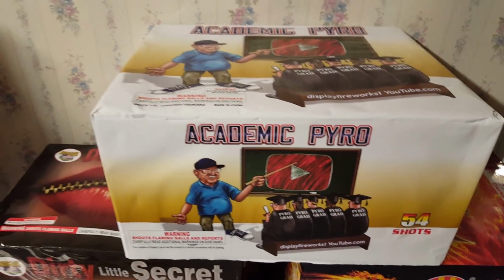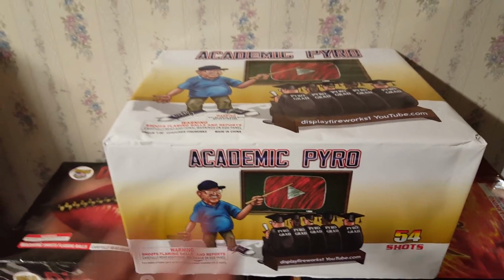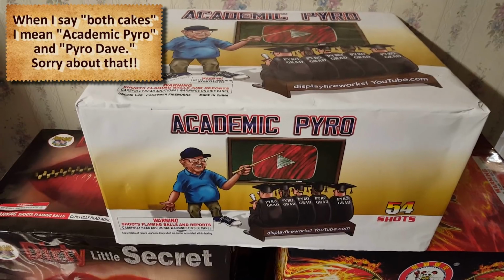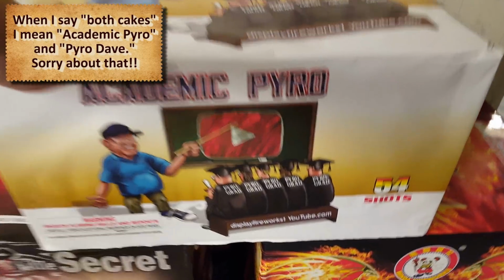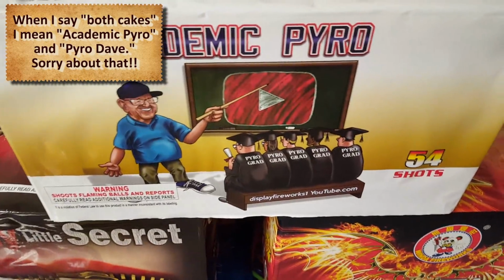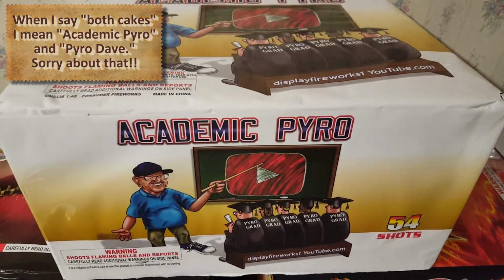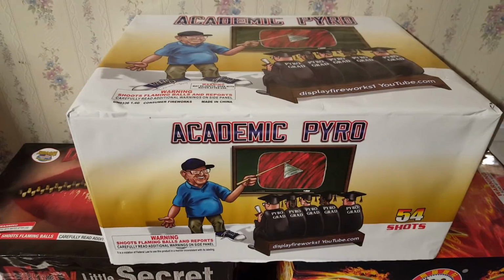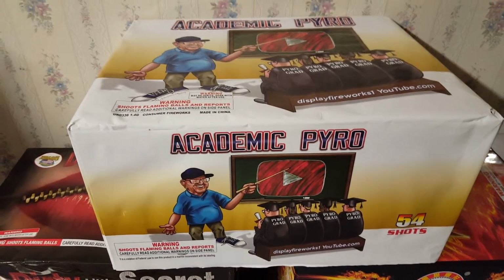Now, Scott has both of these cakes. Sandusky Fireworks has both of these cakes in their store, and I decided to pick out this one just because, you know, it's got the 54 shots and kind of like a callback to the Type 54 and all that stuff. Plus, I might pick up Pyro Dave next year to kind of give me something to look forward to.